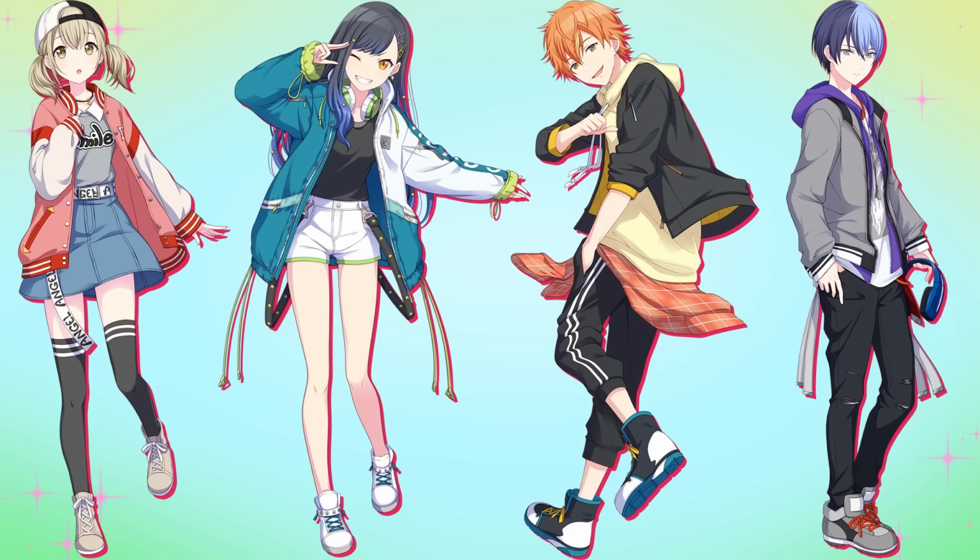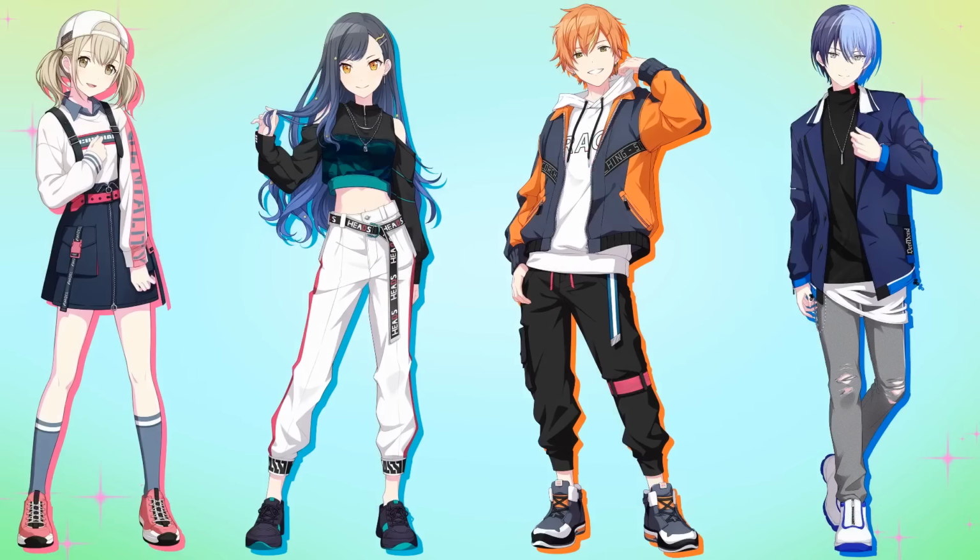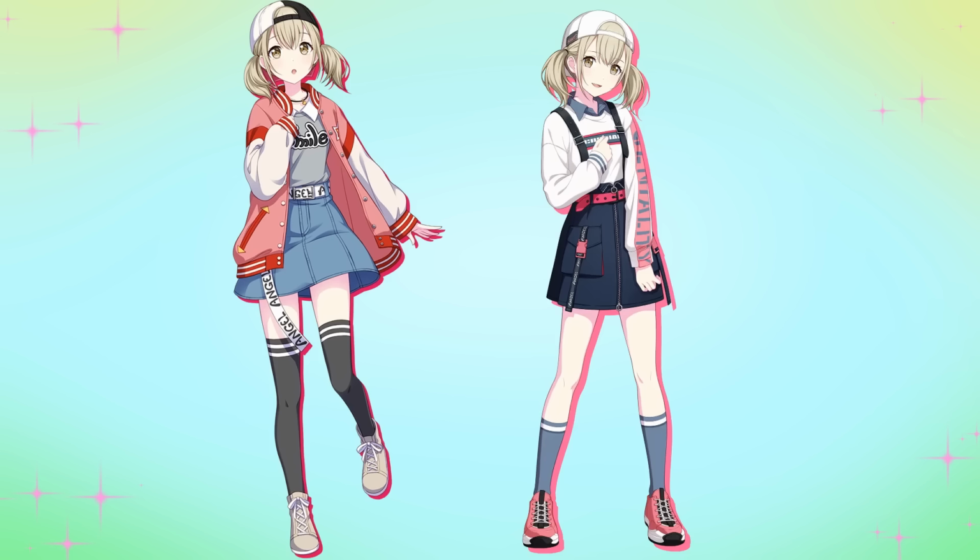In general, I'd say the squad are just wearing different cool street clothes, but I do also find that the new fits help them look a little bit more professional as well. A little bit less kids wearing hoodies, and a little bit more adults looking fashionable. Kohane has really lucked out. Both of her designs are hyper cute.